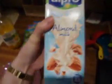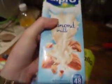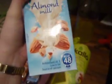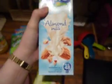Yeah, that's a litre, and because I get the long life one, I stock up on them when they're on offer, and they're usually 3 for £3 or something like that. So I bought 6, and one of these lasts me a week easily.